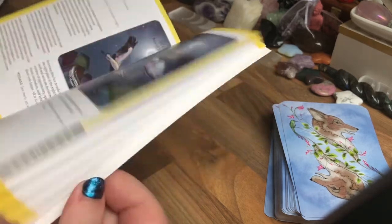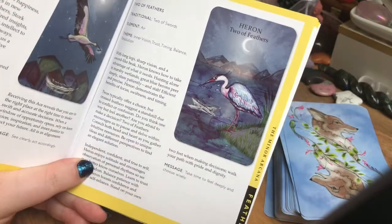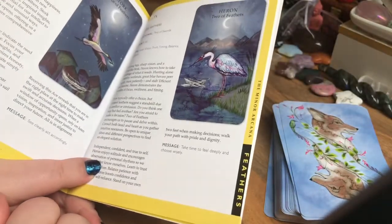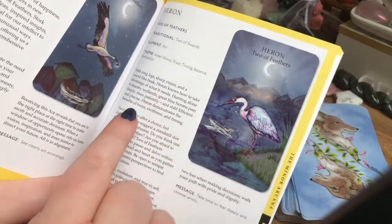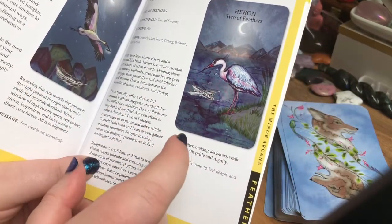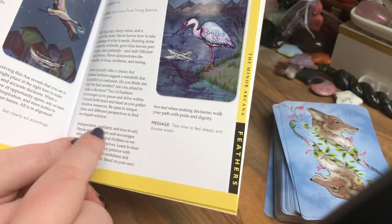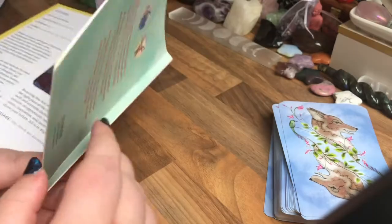It's actually a nice layout as well. Like, here's the Hare and 2 of Feathers. It even tells you the traditional name, which is nice, in case you got confused, going, wait, is that a sword or is it a branch? I can't remember. It gives you a little story about why the animal is posed that way. But then it gives you the quick little simple message here: take time to feel deeply and choose wisely. It's very simple. I like that.